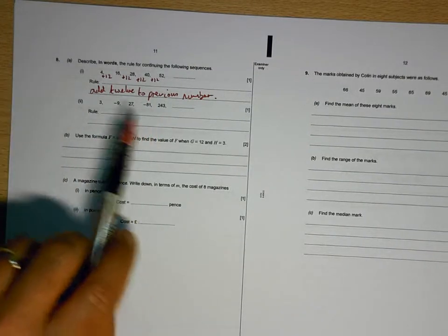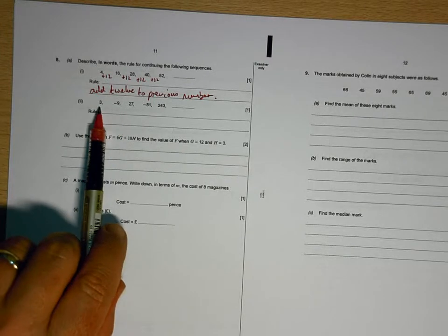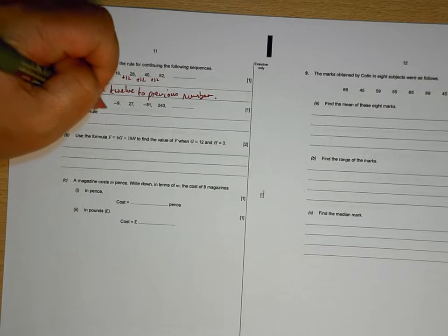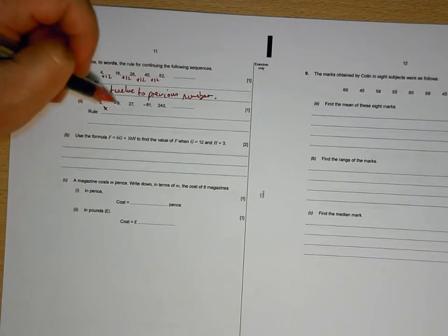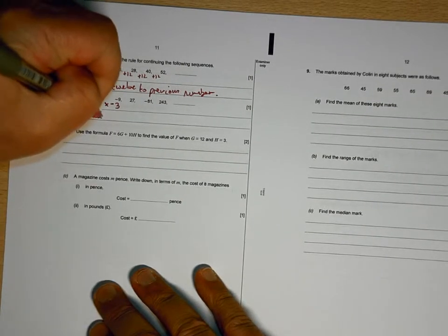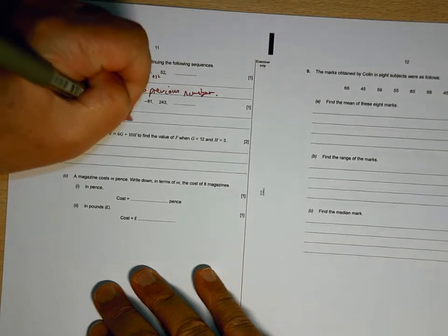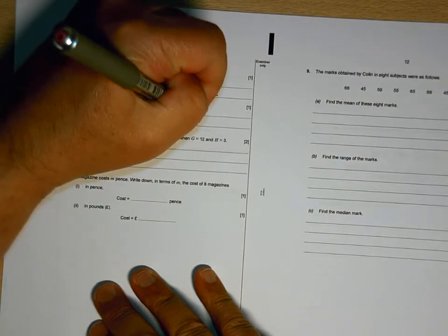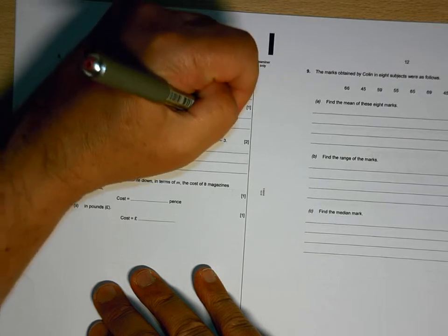Now with this one, the fact that it's changing from plus to minus to plus to minus to plus means that it's being multiplied by a negative number. Now if you multiply by 3, you'd be going 3, 9, 27, 81, without the negative number. So by multiplying by negative 3, you would get that change of sign as well. So the rule in words is multiply previous number by minus or negative 3.